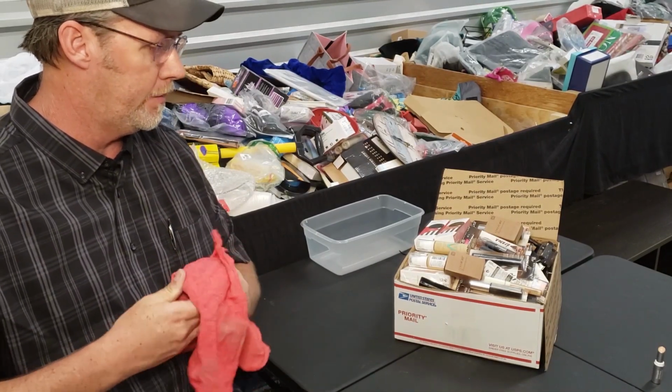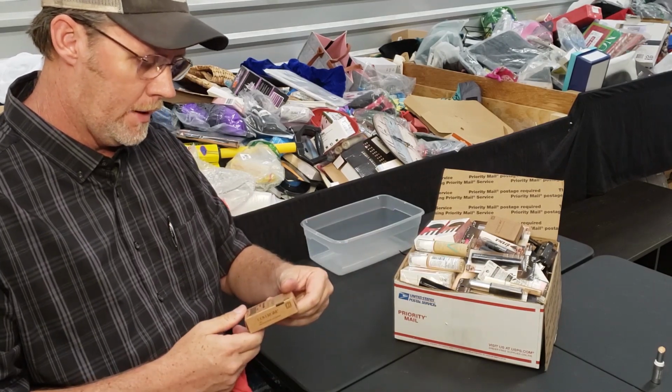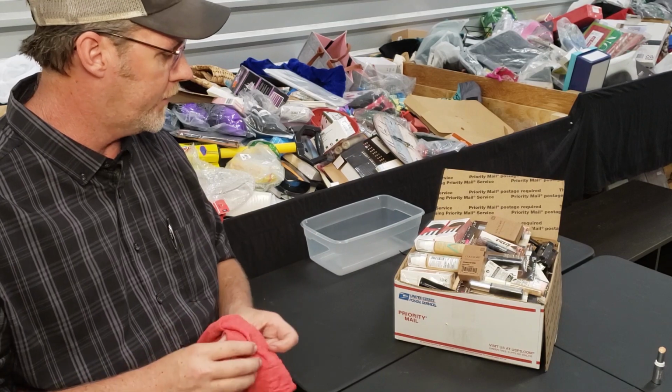All right, now we got it all case packed back up. 172 pieces. So I ended up 2 pieces to the good, and that's not including that one right there that's got a little bit of, the lid's missing off of it. All brand new. Pretty good little selection in there.